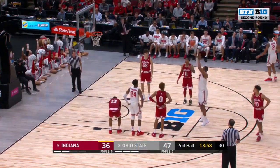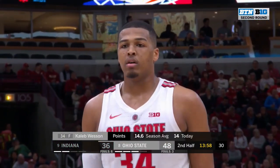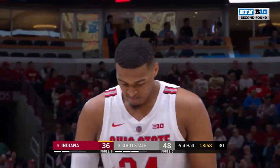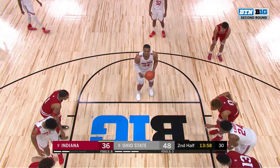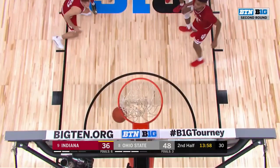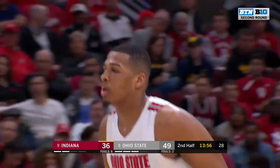Back at the line he goes. It's 3-for-4 at the line. They get 4-5. Caleb Wesson starting to put some stakes in the ground now. He had missed 3 games. Ohio State losing all 3 of those games. The Buckeyes dropping 6 of their last 8. They were sitting pretty, an almost sure bet for the NCAA tournament until this finish.